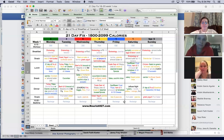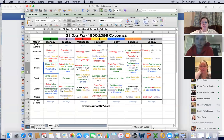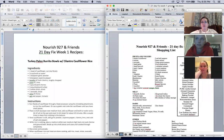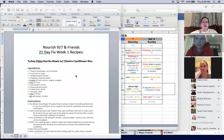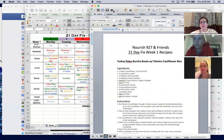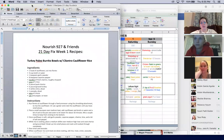So my next step, so I have my whole week here. My next step is I do my recipes. Okay, so I do my recipes. So I go through and I type out turkey paleo burrito bowl, beef and broccoli, Tuscan kale and bean soup. Like, I just type the tops of them out, and then I go and look in my recipe books and look at my Pinterest and look wherever I got those. And I just copy paste them.